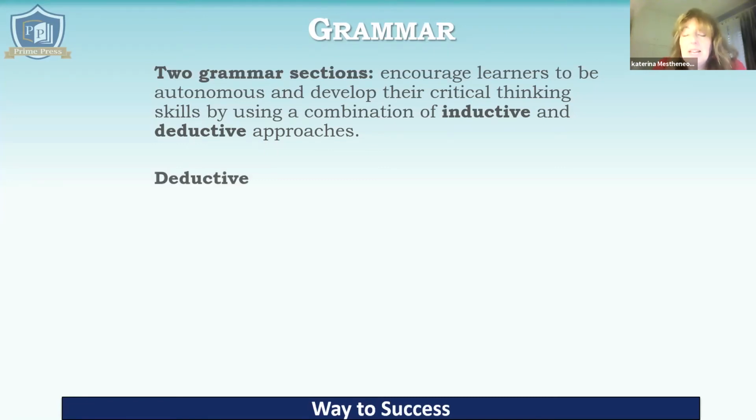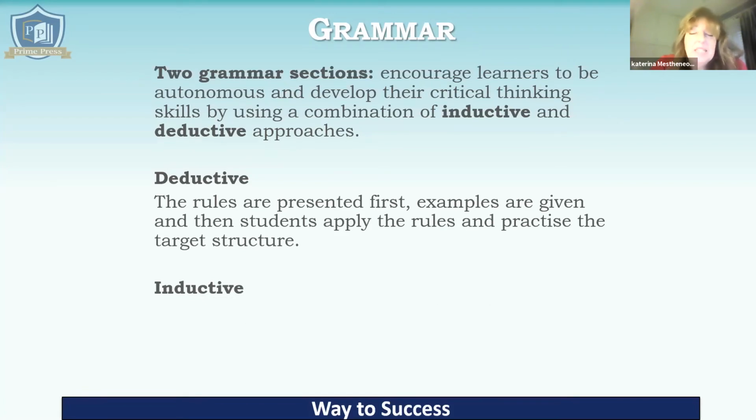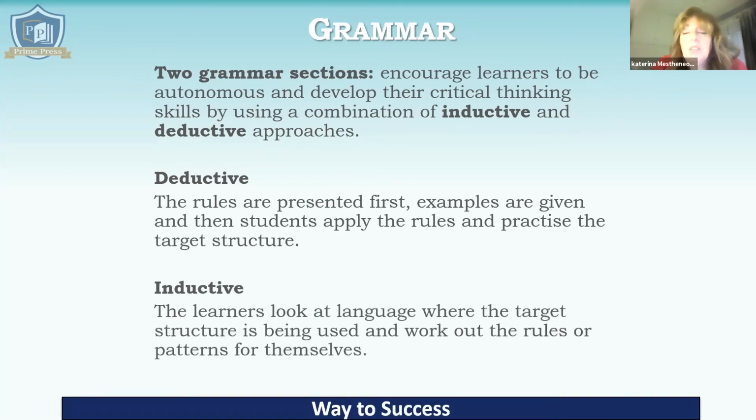Very briefly, deductive is the method that most of us are familiar with. I imagine most of us were taught grammar in this way. The rules are presented first, examples are given, and then students apply the rules and practice the target structure. Inductive is slightly different. The learners look at the language where the target structure is being used through examples, and then they have to work out the rules or patterns for themselves.